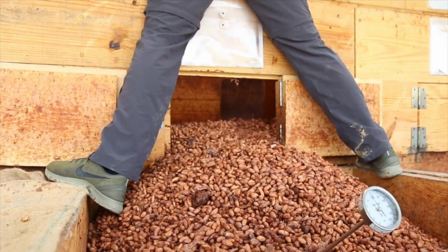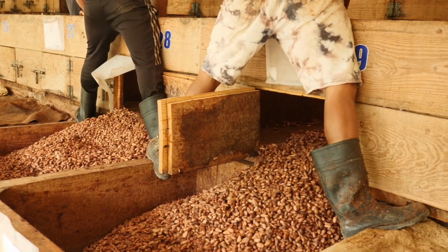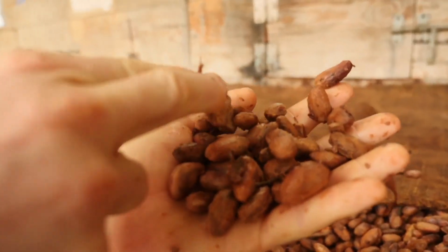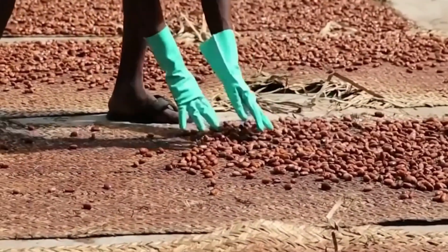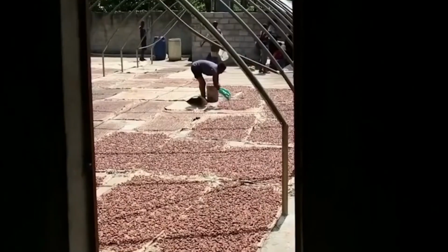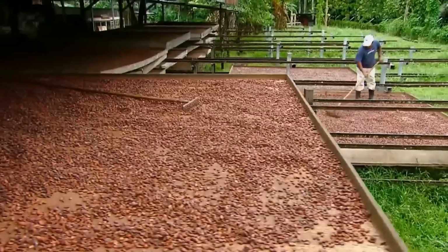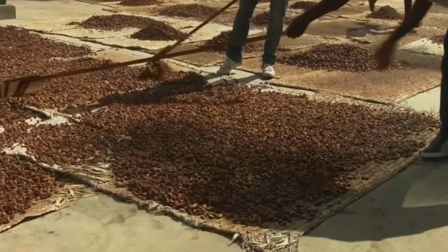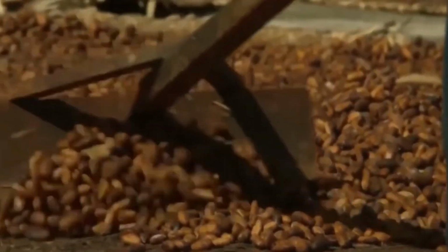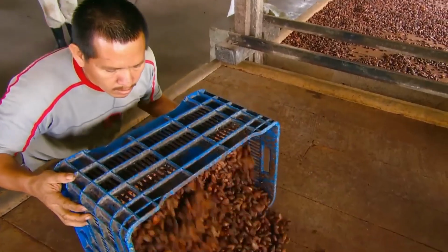After fermentation, the beans undergo further processing steps, such as drying to prepare them for transport and subsequent chocolate making processes. Drying and shipping. Following fermentation, cocoa beans undergo a crucial drying process to reduce their moisture content. Drying typically takes place on trays or mats under the sun or in specialized drying facilities. Proper drying is essential as it stabilizes the beans and prevents mold growth during storage and transportation.